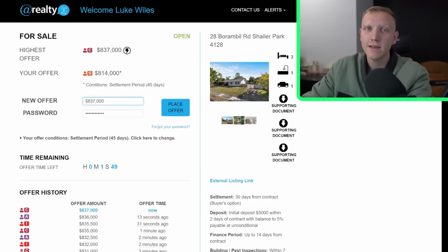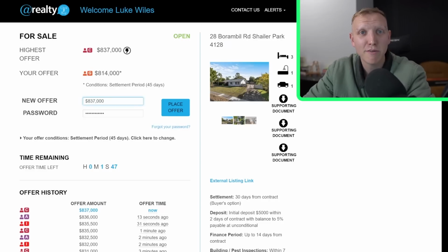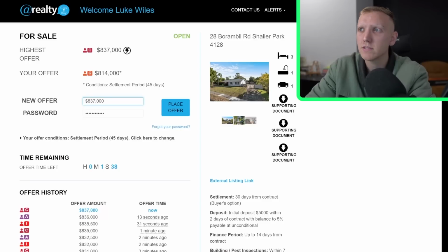It's not moving quickly. At least an auction in person goes a bit faster. The auctioneer kind of controls the increments that you're bidding in, whereas with these online platforms, they allow bids up to $500 at a minimum. Whereas in person, an auctioneer might say, you're only allowed to bid $5,000 increments or $10,000 increments.